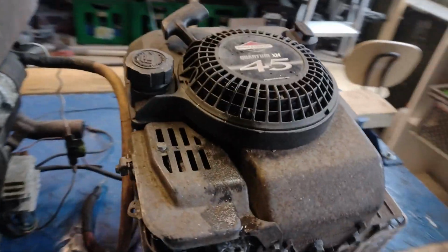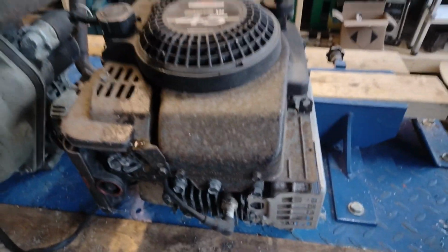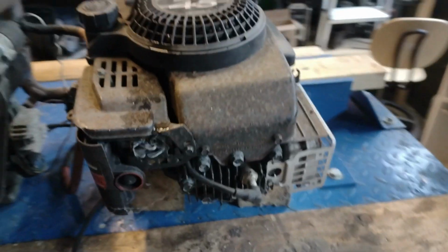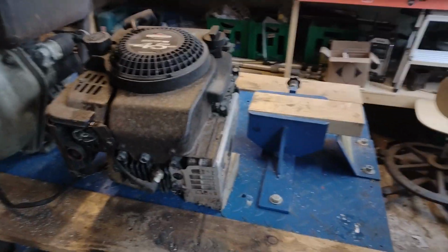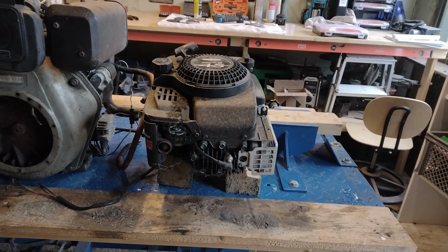Now, the first item here is just an ordinary Briggs & Stratton Quantum 45. A bit special for me at least. This size of engine does not normally have electric start, but it looks like this one does. There's a lot of wires going on. So let's take a quick look at this, because the main piece is the one all the way to the left, which I will reveal in a minute, which I'm very excited about.